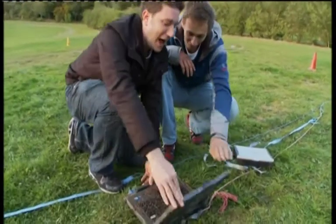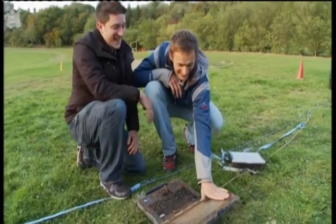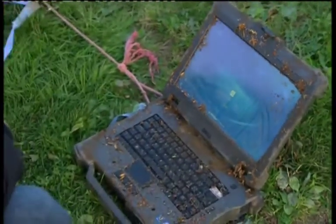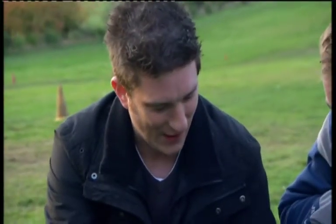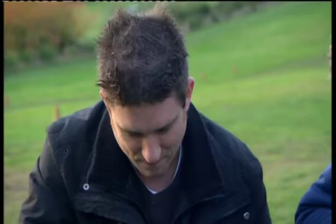Let's see how the Dell got on. Well, I mean, it's still suffering a little, I think, from earlier, but it's on! Still working. Fantastic! That is amazing. That is spot on. It's working perfectly. I have noticed that there is a little flaw here. This has brushed the hinge ever so slightly. Minor details. That's not too bad.